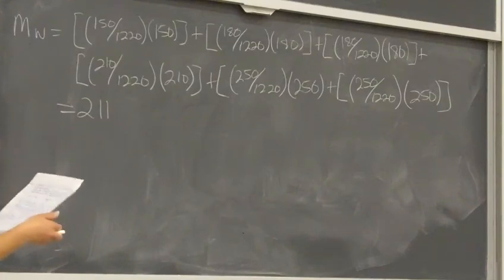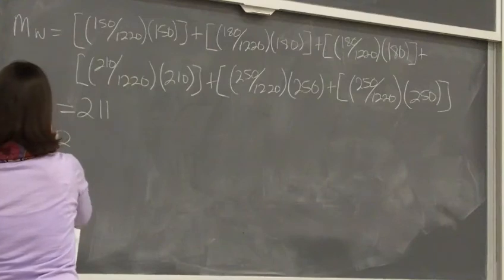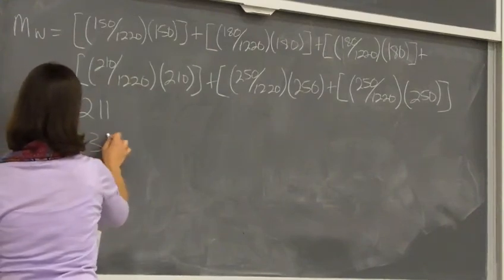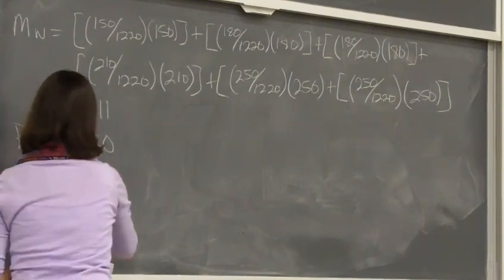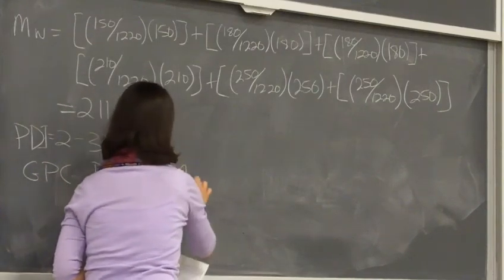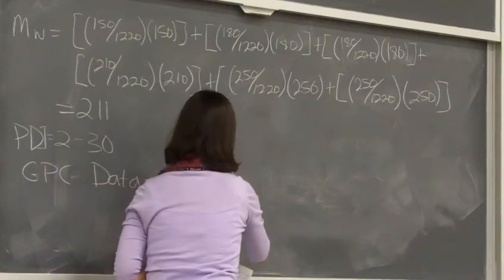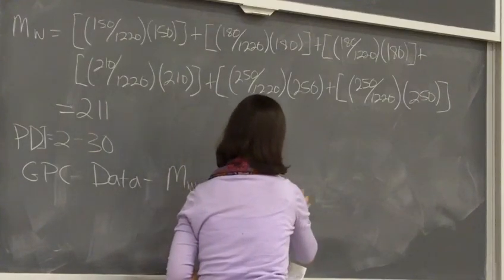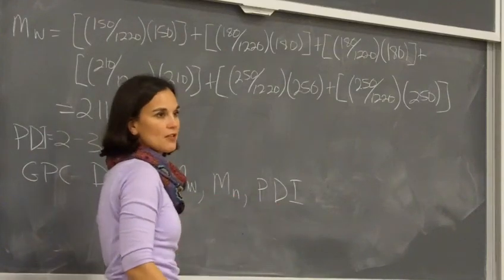Okay. So you guys are probably, like I said, going to have a PDI somewhere in the neighborhood of 2 to 30. Okay. What you want to get from your GPC data is you're going to want to find Mw. That should be calculated for you. You want to find Mn, and sometimes PDI is printed out, but sometimes you just have to calculate it, which I told you how to do that. Mw divided by Mn, you'll get your PDI. So these are the three numbers.